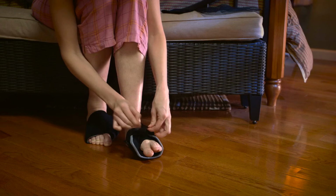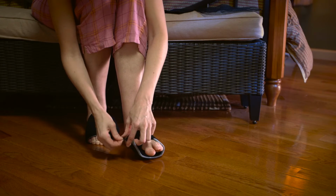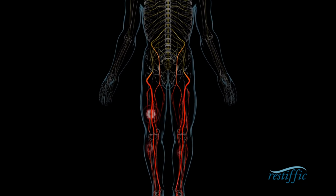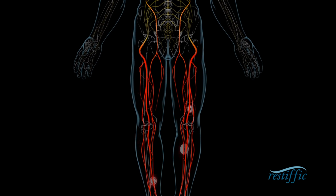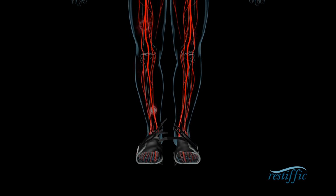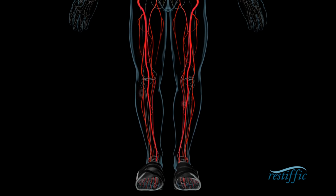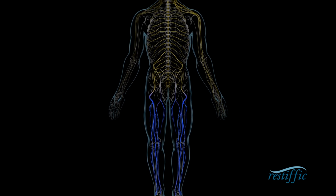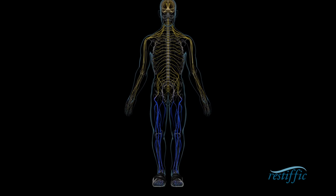The Restiffic device is a foot wrap that applies gentle pressure to targeted muscles in the foot. The Restiffic device is very simple to use, but yet very effective for restless leg syndrome. You just simply wrap the device around your foot, adjust the straps, and feel the calming pressure that's provided to the muscles in the foot. This in turn will relax the leg muscles.